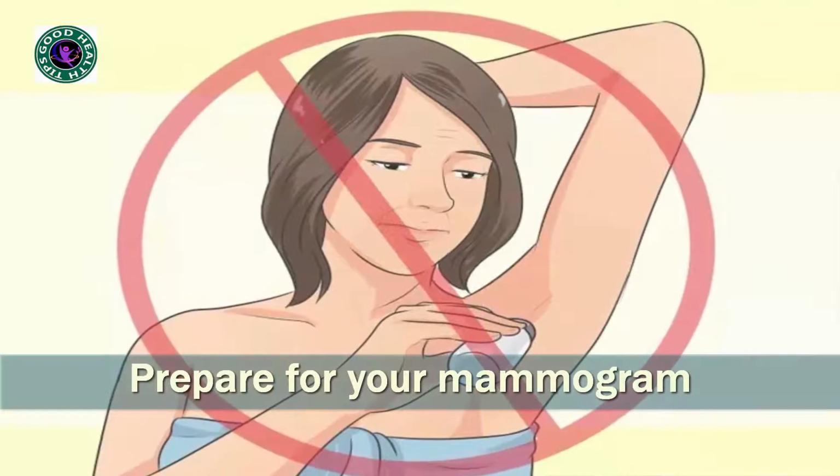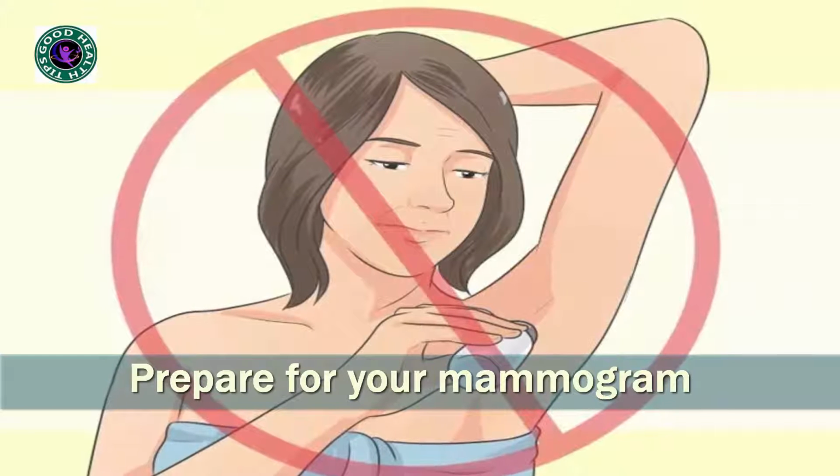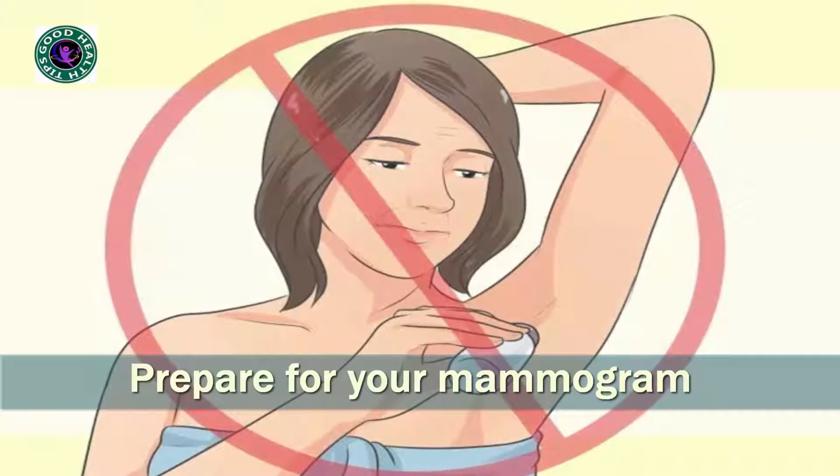Number 13. Prepare for your mammogram. Find out if there are any requirements before your mammogram.